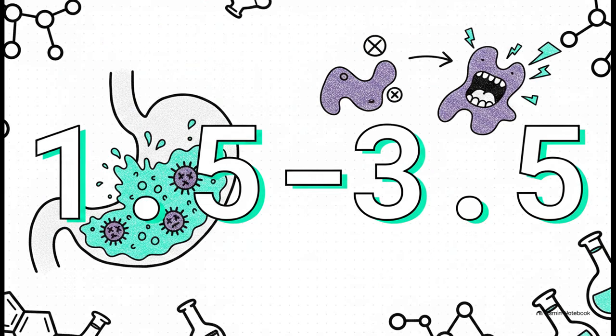Now think about the numbers 1.5 to 3.5. That is the pH level of the hydrochloric acid, or HCl, sloshing around inside your stomach. It is insanely acidic. In fact, it's corrosive enough to act as your body's brilliant first line of defense, literally killing off harmful bacteria on your food before they can infect the rest of the factory.